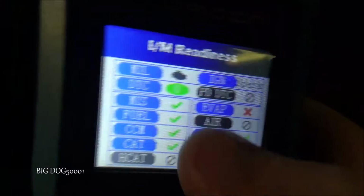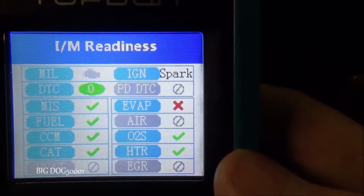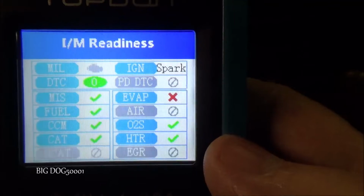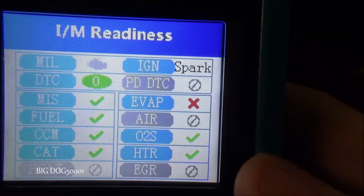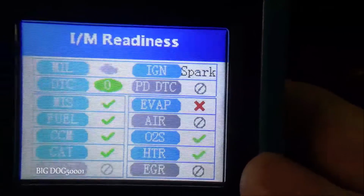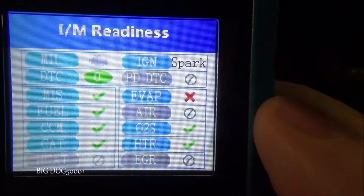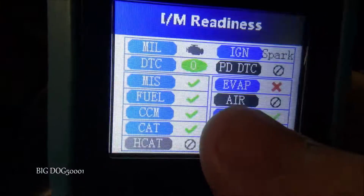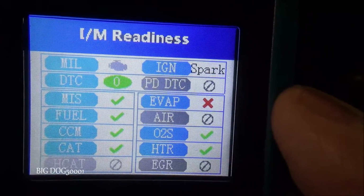So what we're looking for, the MIL, that's the malfunction indicator light. We want to make sure that that's off, and of course it's not lit up, so it's off. Our DTCs show 0. That means we don't have any diagnostic trouble codes, or DTCs. And then the green checks, those are all the emission monitors, and that means they've been run and are good to go. But of course you can see we have one that is not. We have a red X on the evap.